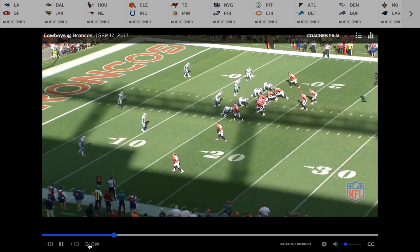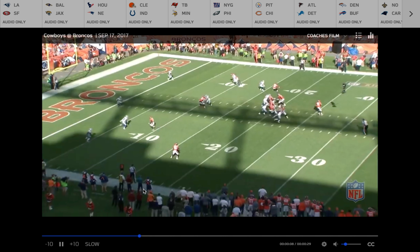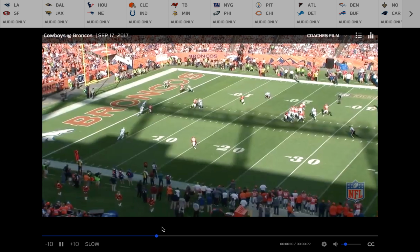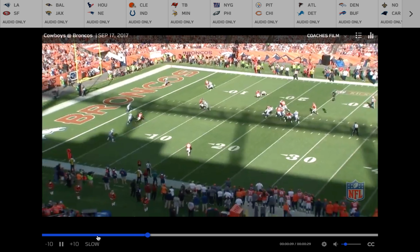All right. So listen, all right? Here is going to be Jeff Heath, and the play is obvious if you watch here. 83, who's a new tight end that Denver has, is an athletic, blocking rookie guy. He's blocking the whole way. So essentially, I know that this coach's film is really far out. It's a little hard to see. But essentially, this play is a very easy read.